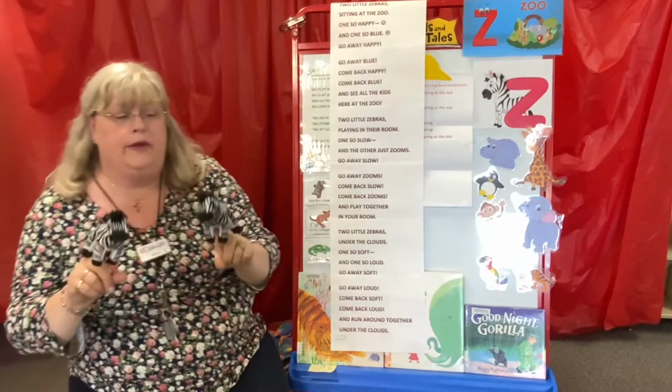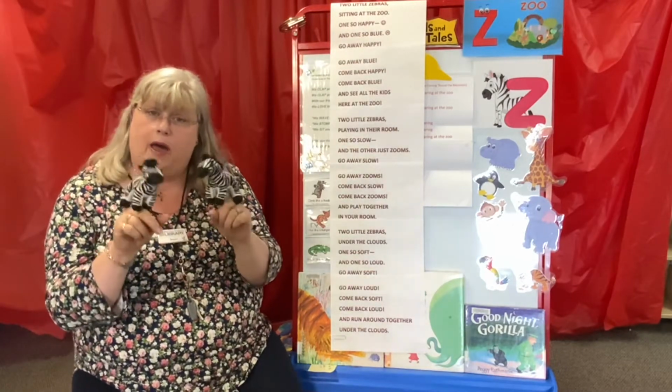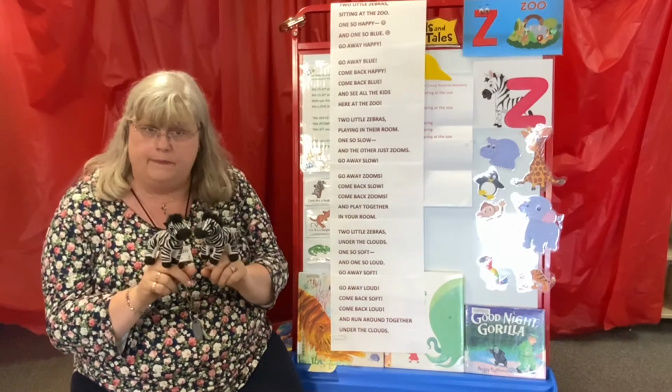Okay, so this is all about opposites. Our little zebras are going to teach us some opposite words. Can you help them? Here we go.